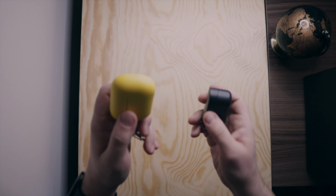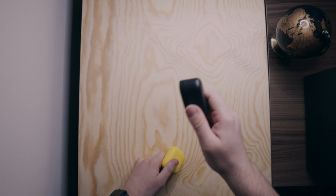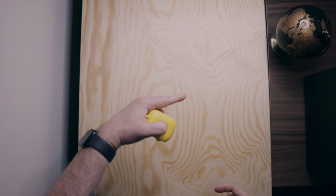But yeah, a good set of noise cancelling headphones for flying is great, because it gets rid of that annoying noise. Insert annoying noise here.